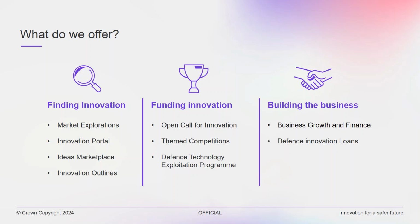In the past, we've also run a defence technology exploitation programme. This is currently closed, but that was there to provide a grant of up to £500,000 for ideas where a UK SME is working with a top tier supplier to get an idea into the defence supply chain. We also have a team whose role it is to support the business behind the idea to increase the likelihood it'll be commercialised and get into the hands of the end users. And you'll hear more from Tracy and Jemima later about the Defence Innovation Loans.